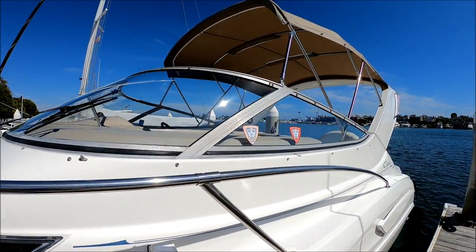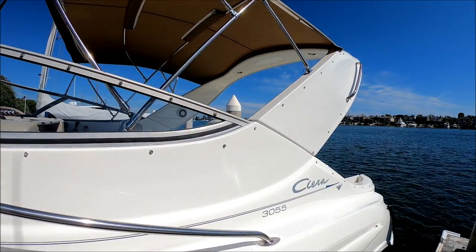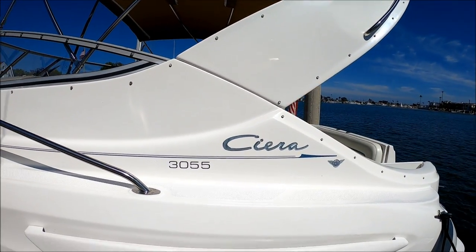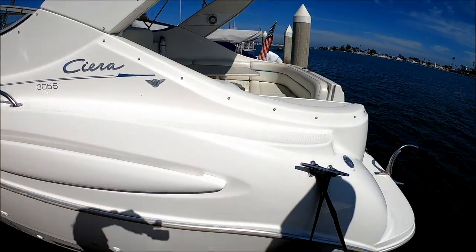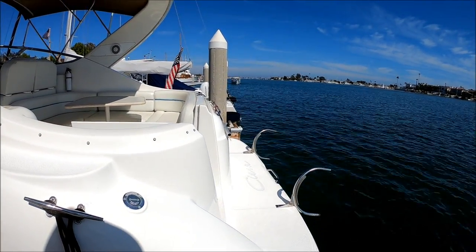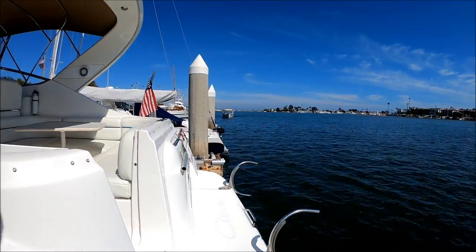We have the curved windshield, new bimini, which is easily removable. Down along the sides here, we see we've got that Bayliner Sierra 3055 badge. Coming to the transom, we see we have a molded-in swim platform and a dinghy davit setup. Dinghy is not included.